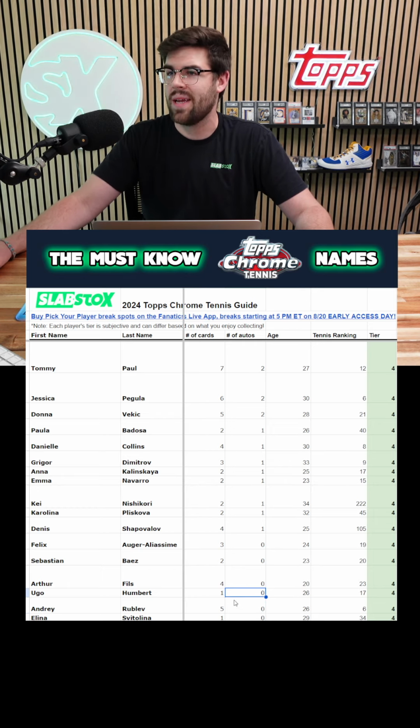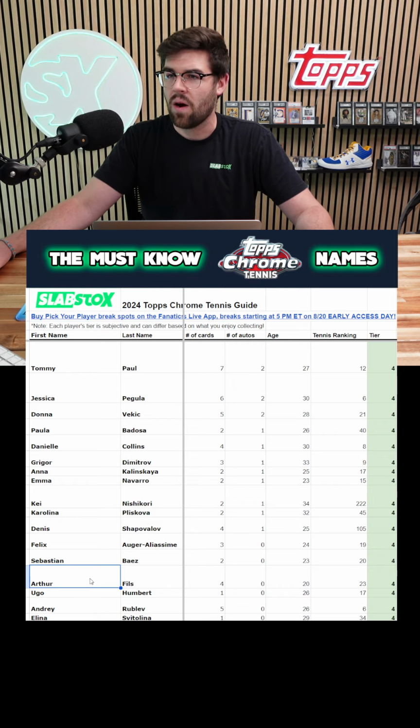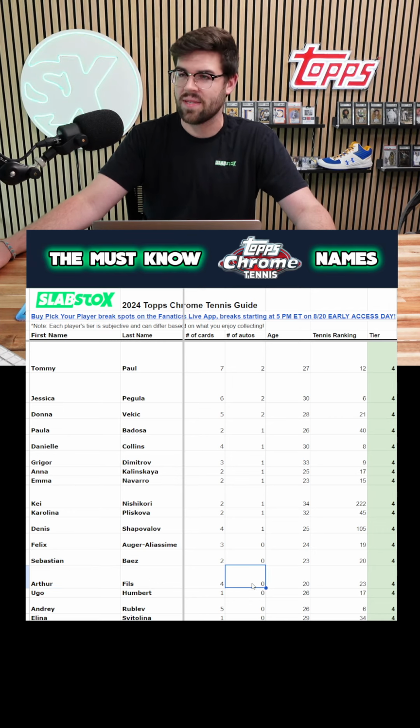Hugo Humbert is in the letter H combo spot. We did not split him off. Currently ranked 17, French tennis player. Arthur Fils is an interesting one. Arthur Fils is a 20-year-old French tennis player who did sign in the previous Topps Chrome tennis set, but does not sign in this Topps Chrome tennis set. He has 4 cards in the set between base set to inserts, no autographs, but extremely talented.